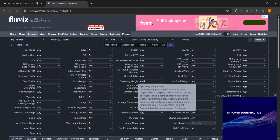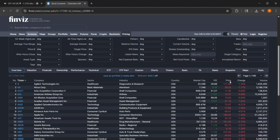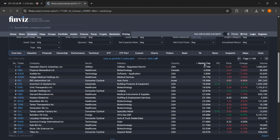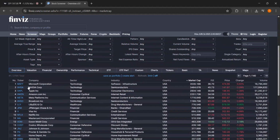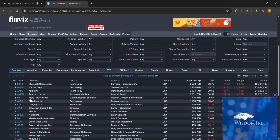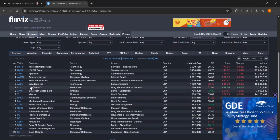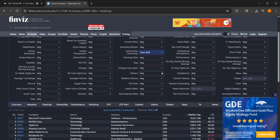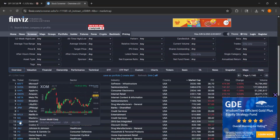If we change it to over 50%, and we sort our companies again by market cap, I think it's loading. It'll give us a list of companies here again. So we have our top companies in the world, minus Google, Berkshire, Tesla, Walmart, and some other ones. So this tells us that those companies, Google, Berkshire, Walmart, and Tesla, all have less than 50% institutional ownership. And all the companies on this list have more than that.